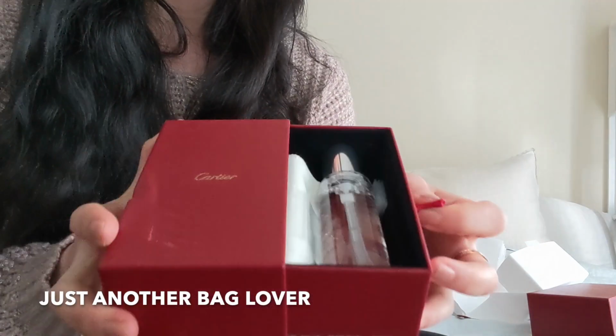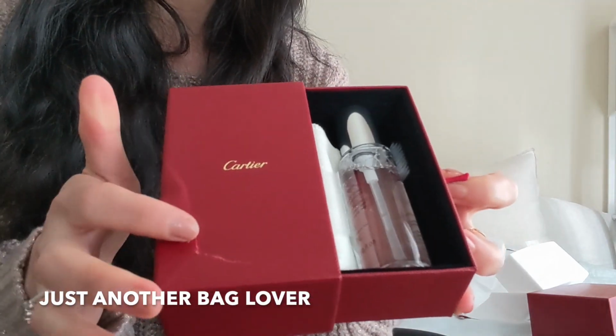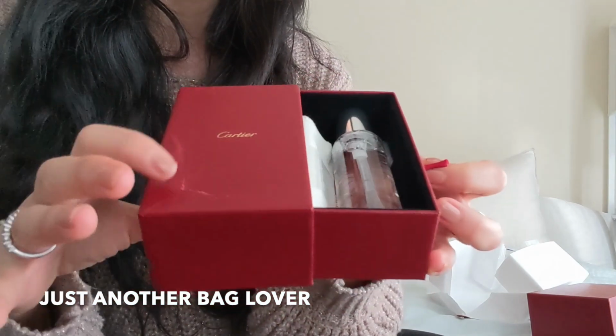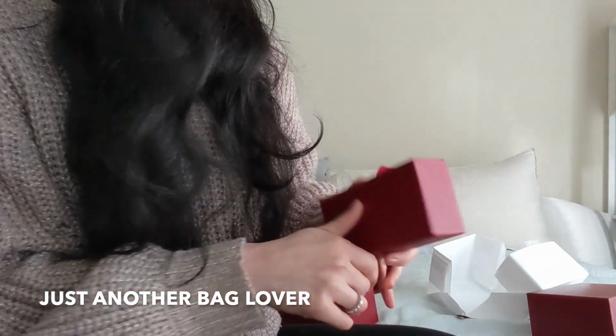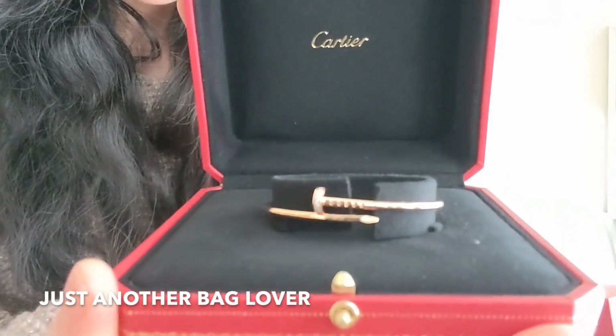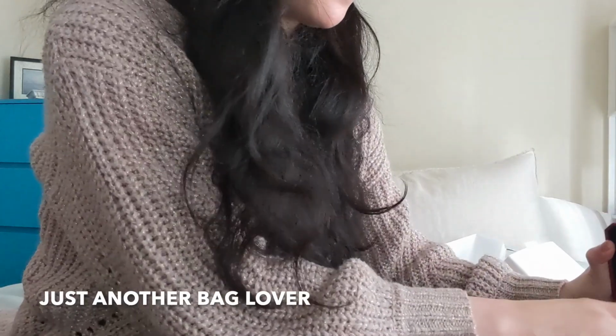But here is the cleaning kit. And so I don't really mind so much that this box is damaged just because I'm going to be using this to clean the bracelet, and eventually I won't need the box anymore. But again, here it is. Oh my gosh, you guys, I'm so excited. Look how beautiful that is. I'm gonna try it on.